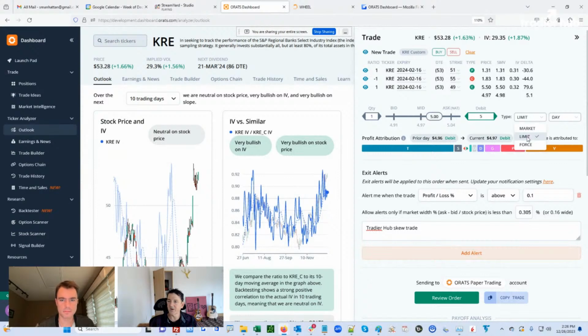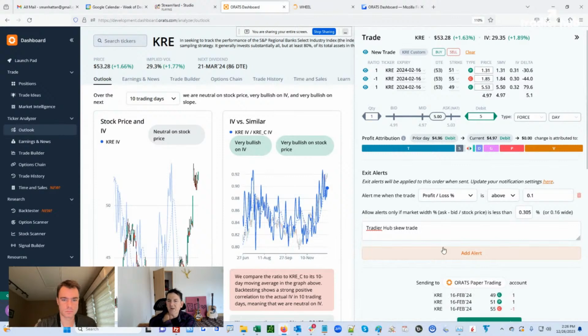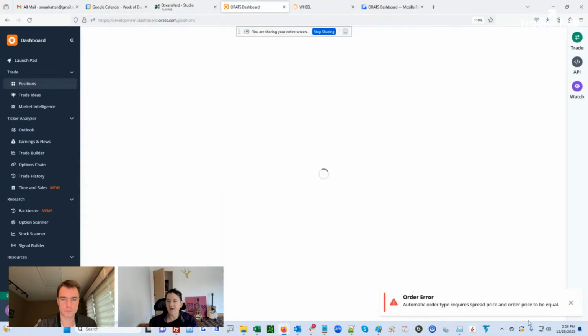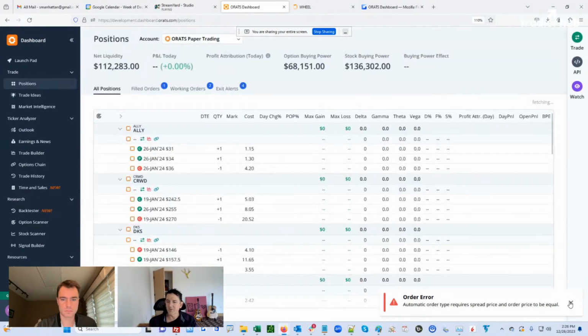So you could send it in. ORATS has paper trading, so we're sending this to a paper trade. We could also send it to other brokers, but we're just doing it in the paper. You could send it as a market order, where you get filled most likely on the ask, or a limit order, where you have a chance of getting filled depending on where you are in the bid-ask spread. We have a formula for doing that, or I'll just force it so we make sure we get filled, and I think it's quite likely that we would get filled in the market at this price. So let's send that, and we'll watch it next week.